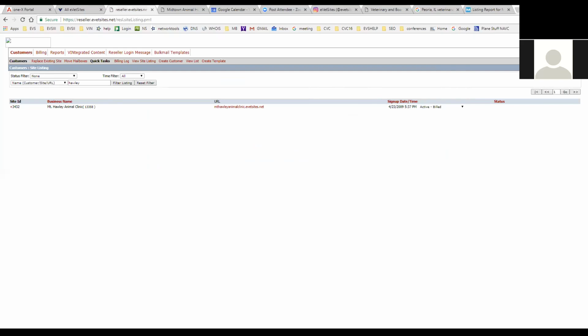In order to change it, we can go to edit menu. And here is the description. This is where that information is.